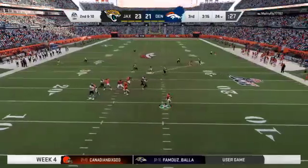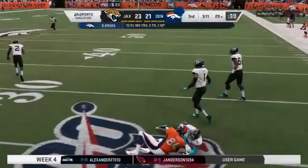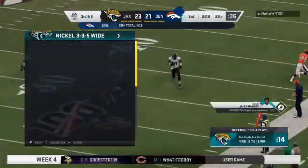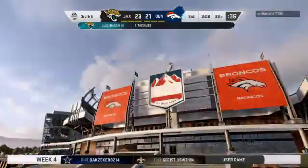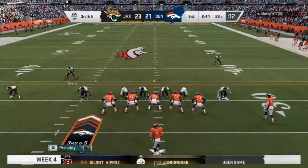The throw once more on second and 10. Breeze. It's complete to Brown, right side. And he'll get to the 29-yard line, brought down there. It's a gain of 5. Brings up 3rd and 5. The last play on the completion got them half of what they needed. Now here's a tough 3rd and 5.